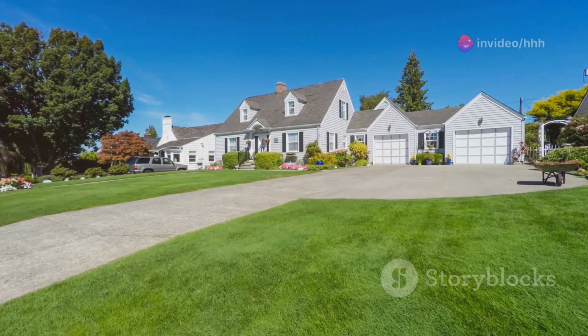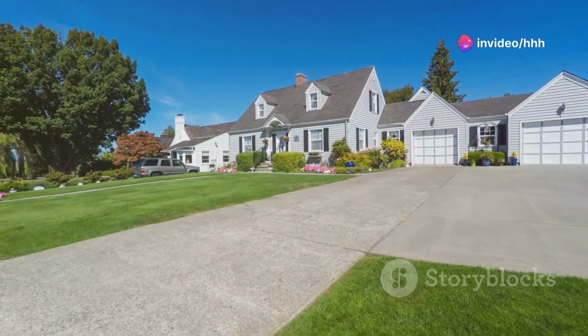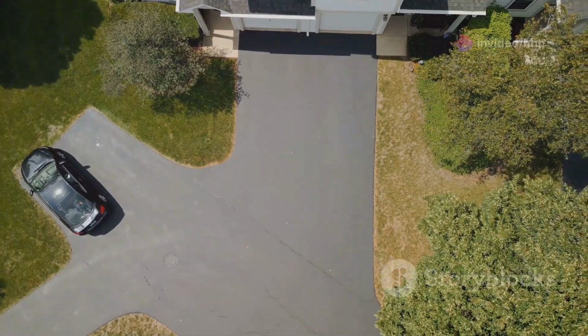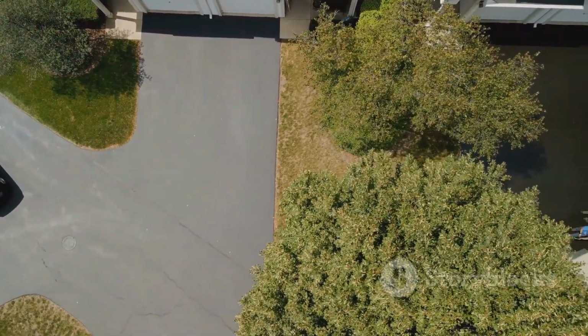And guess what plays a huge role in that first impression? It's not just the house itself, but the pathway leading up to it. You got it, the driveway. The driveway is often the first thing people notice, and it sets the tone for the rest of the property.